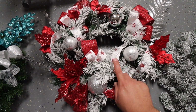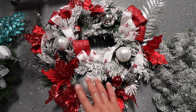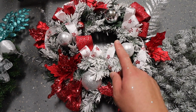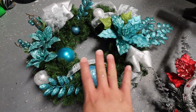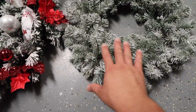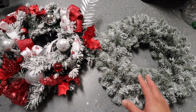At regular price, they're about $35, but we got them at 75% off after Christmas, and I need to just keep an eye out because these wreaths are stunning. And I only charged $45 for this, and I should have charged more because these wreaths are so much prettier than these wreaths. Not the design, the design's still beautiful, but I'm just saying the quality. Even the branches are longer, fuller, it's just so much prettier when you compare the two.